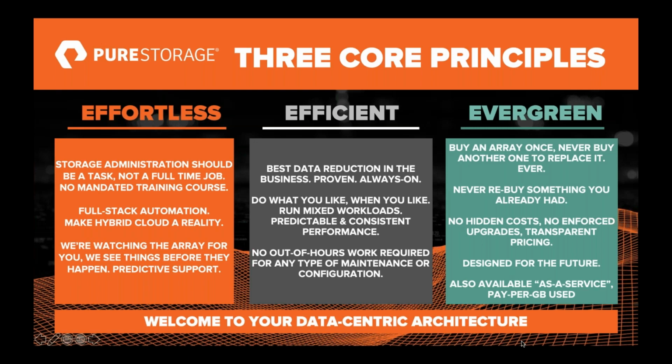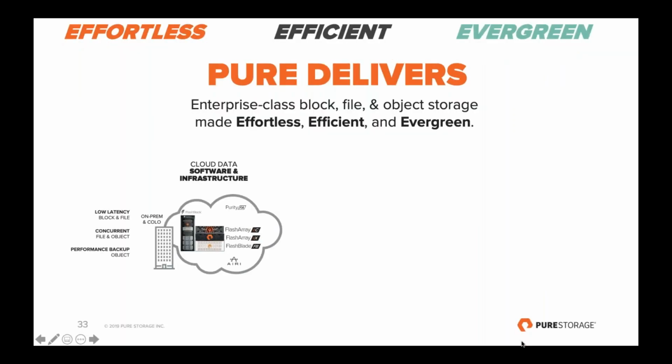So again, it's these 3 core principles that really do allow you to have a data-centric architecture. Focus on the data. That's what is the most important thing. So just kind of final slide in terms of the products that we've talked around.